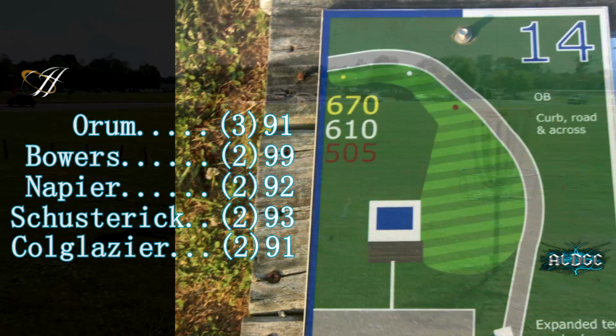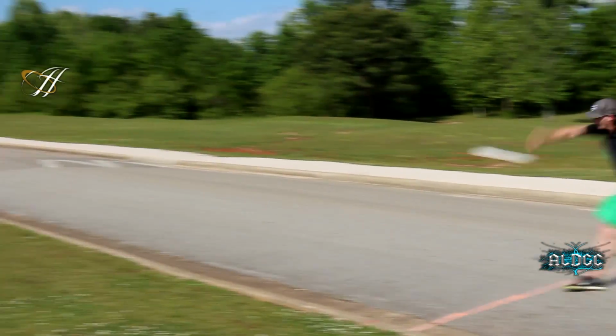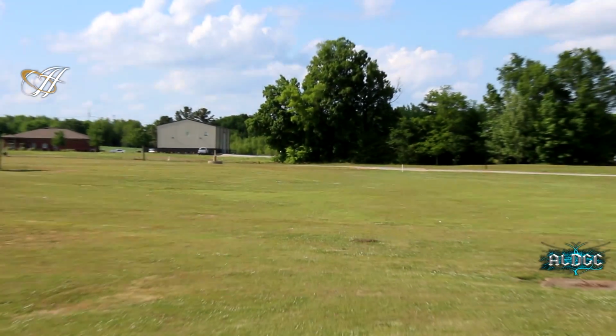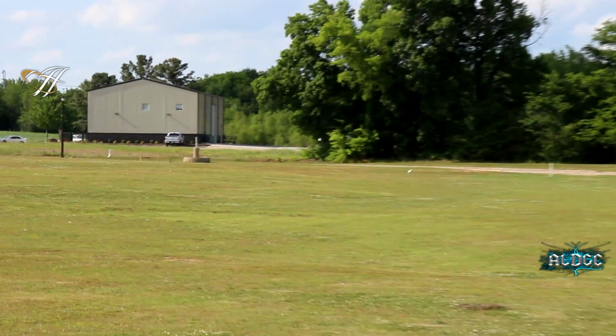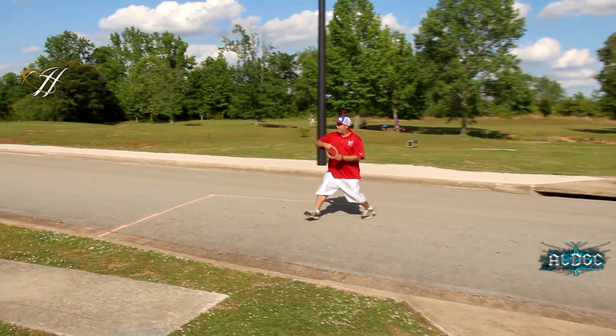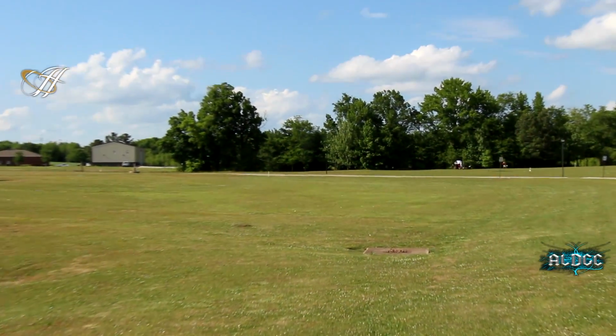Everyone's on to the next hole. This is a 670-foot hole, and it winds around the road with OB left and right. But your first throw, right there like Cam's, is just a bomb into a big open field. Don't have to worry about the out of bounds too much there. Just keep it in the middle of the field and you're good.